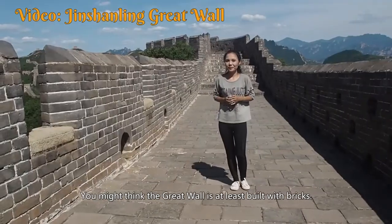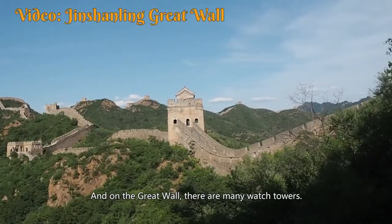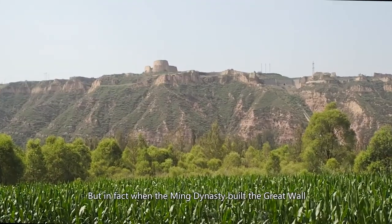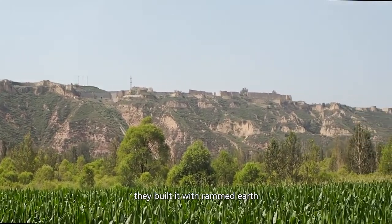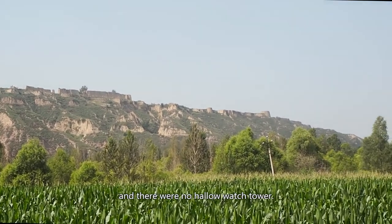You might think the Great Wall is at least built with bricks, and on the Great Wall there are many watchtowers. But in fact, when the Ming Dynasty built the Great Wall in the 14th century, they built it with rammed earth and there were no hollow watchtowers.